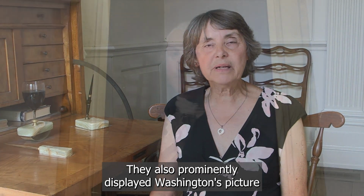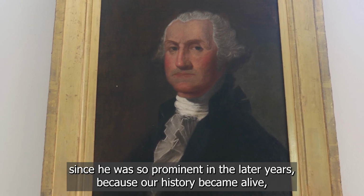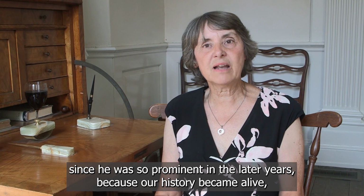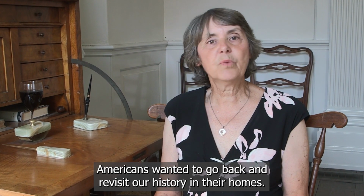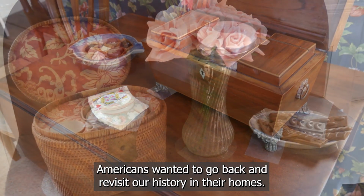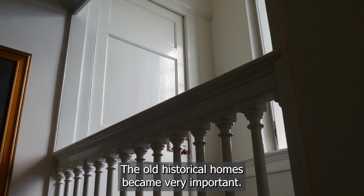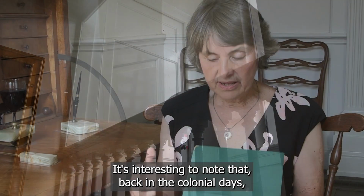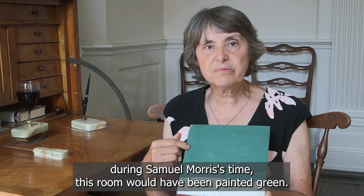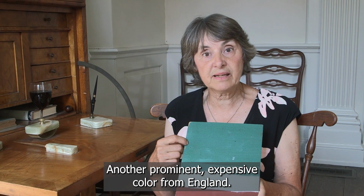They also prominently displayed Washington's picture, since he was so prominent in the later years, because our history became alive. Americans wanted to go back and really revisit our history in their homes, and really the old historical homes became very important. It's interesting to note that back in the colonial days, during Samuel Morris's time, this room would have been painted green, another prominent, expensive color from England.